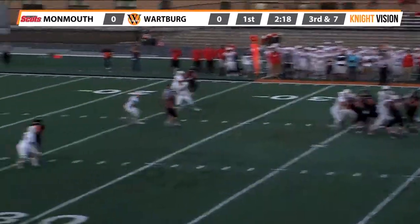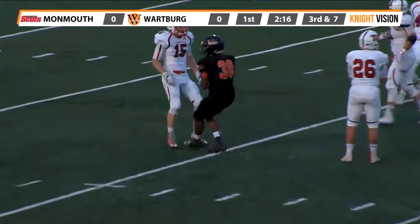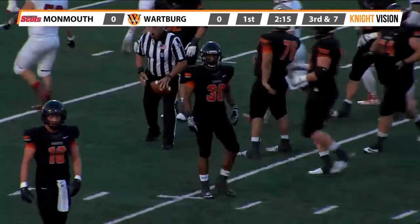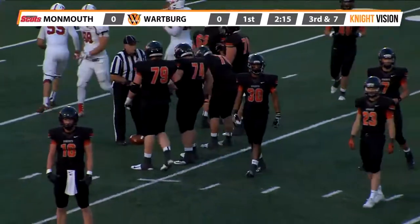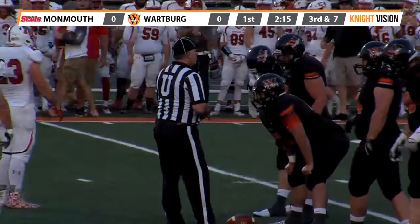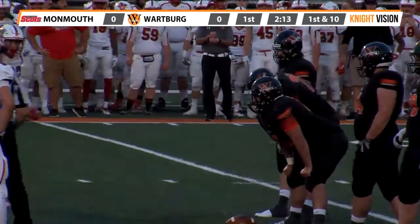3rd and 7. Seisha delivers it to Brockway. Brockway diving catch, comes up with it. He's been such a reliable receiver over the last 3 years in the slot. Going to go down as one of Wartburg's best slot receivers they've had in the last 20 years when he eventually graduates this season. It was a good route, too.